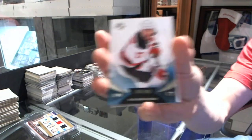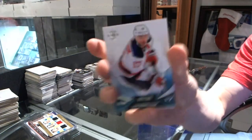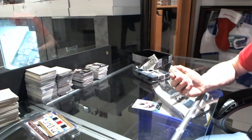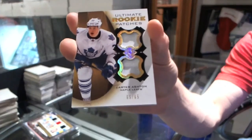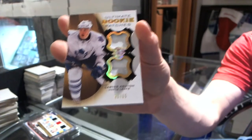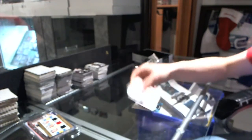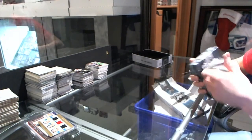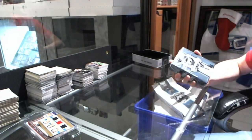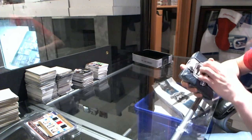Base card number 399 for the New Jersey Devils, Ilya Kovalchuk. And we got a rookie dual patch numbered 65/65 for the Toronto Maple Leafs, Carter Ashton. Look at all those pretty colors. I have a nice Skinner out of this stuff for my PC. It's a real brilliant card, I must say.